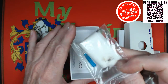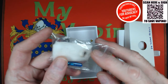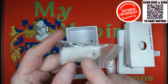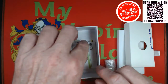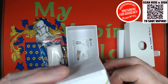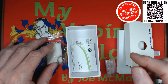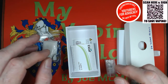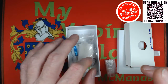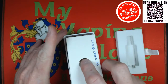It has a coil in here. This is a Kanthal A1 coil. This is one that was in here originally. You get a little blue screwdriver. This is Japanese organic cotton. You get the manual in here, and you get the warning about making sure that you pre-soak the cotton before you start vaping on it. Okay, so that's all the stuff that's going to come in there.